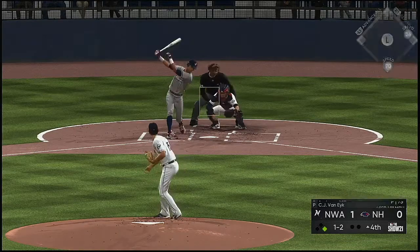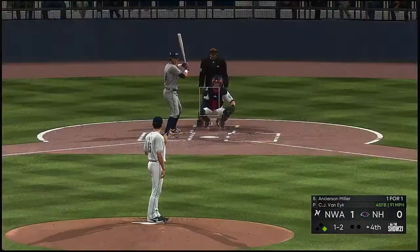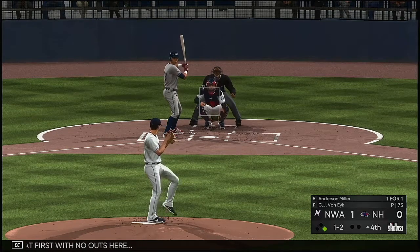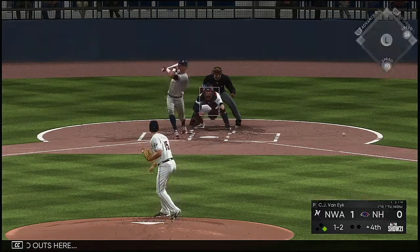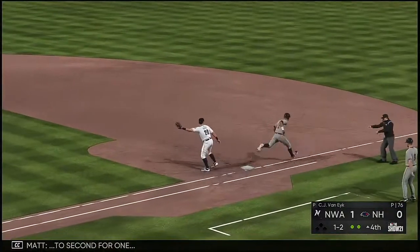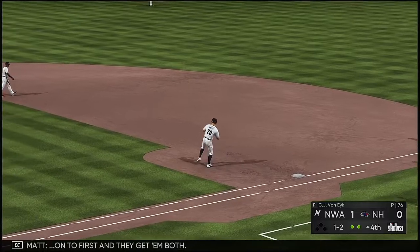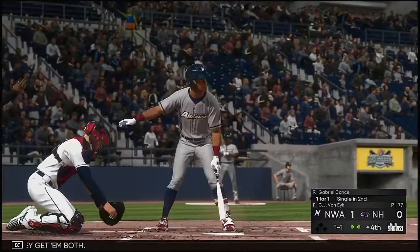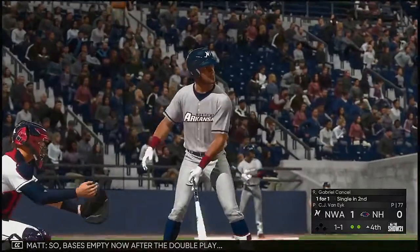The 1-2. The runner at first with no outs here. Hit on the ground toward the left. Reined in to second for one. On to first, and they get them both. So bases are empty now after the double play.